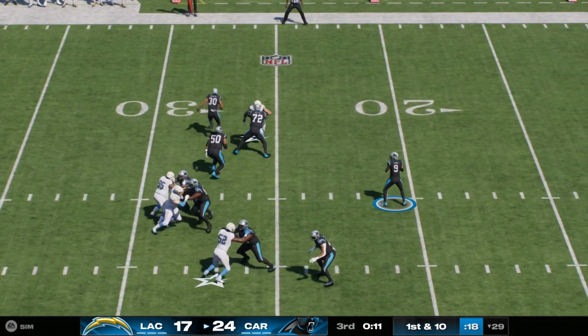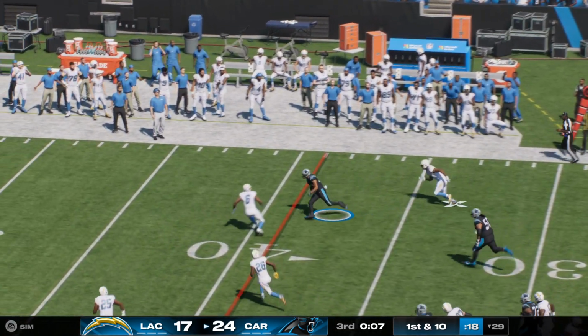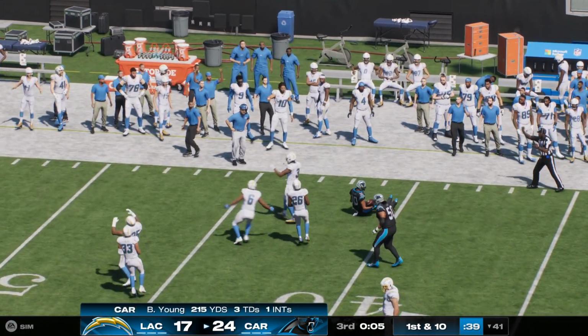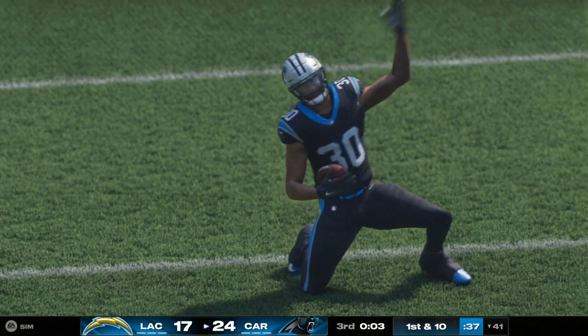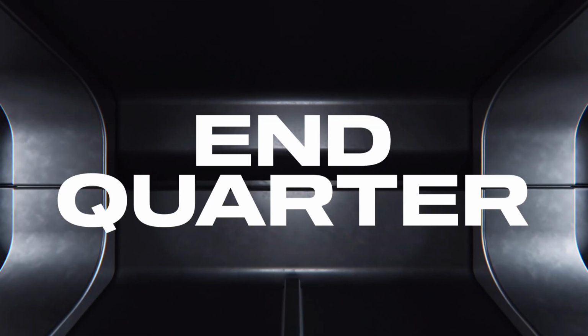A play fake. Now Young checks this down to Hubbard, and they get him down, but not before he takes it across the 40-yard line. We have played 3 quarters.